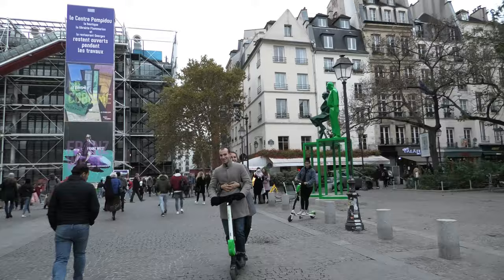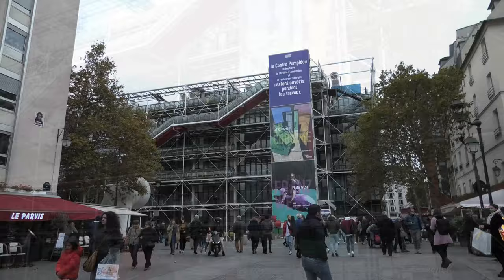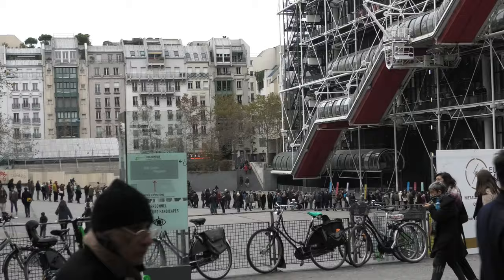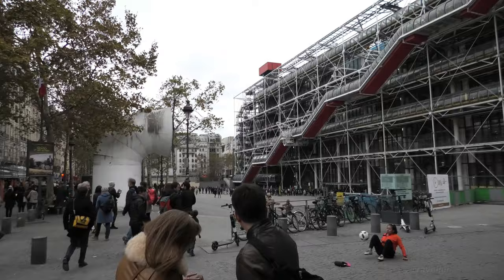There you have it. One extraordinary building. Queues are even more extraordinary. Look at that. Waiting to get in. Goes all the way up there to the top. Quite a stairway.